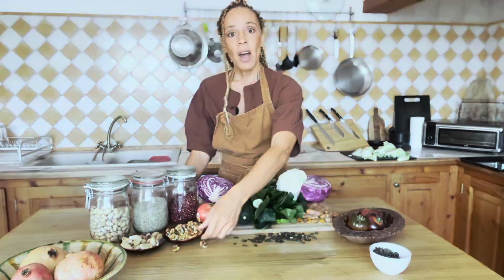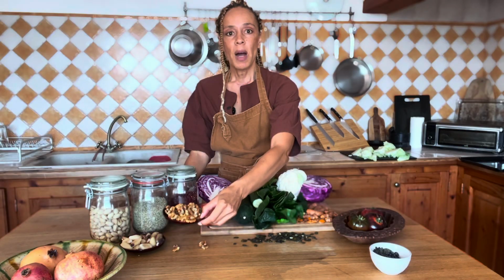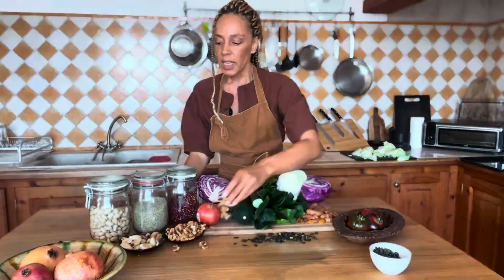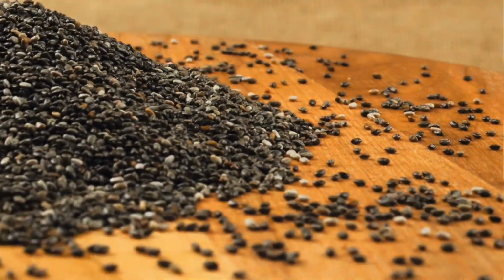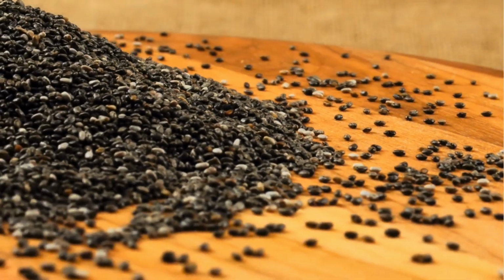Get your omega-3s from nuts and seeds if you're on a plant-based diet. Got pumpkin seeds here, flax seeds, sunflower seeds, and chia seeds. These plant-based proteins, which are high in polyunsaturated fats, lower the risk of joint inflammation. Now you know the benefits of the key ingredients. Let's get in the kitchen.